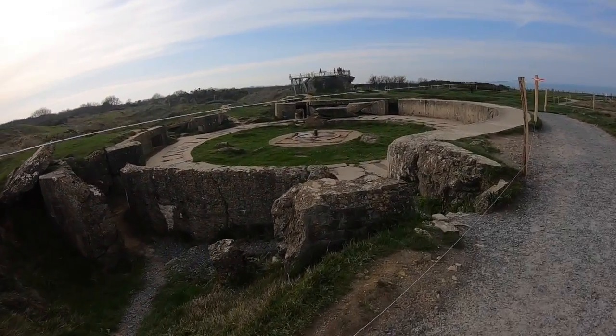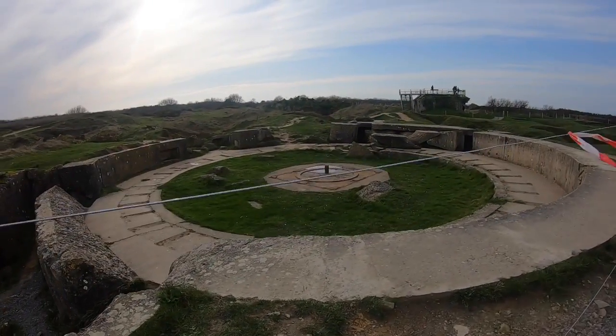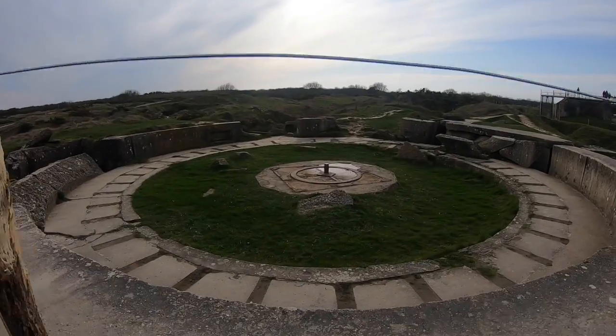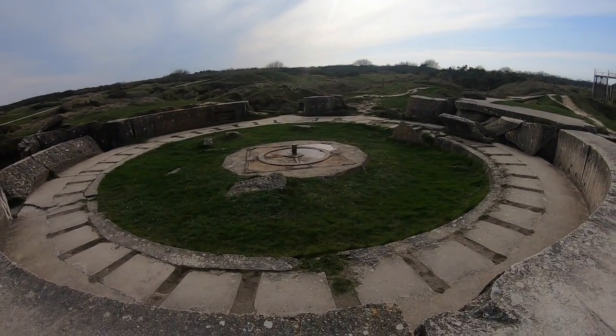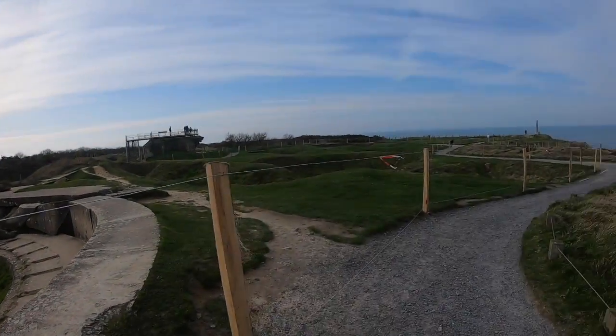Ah, there's a huge gun there. Pardon the French. Get it? I'm in France. It's got meaning now. So I think we'll probably just rotate among that 360 degrees and fire away.